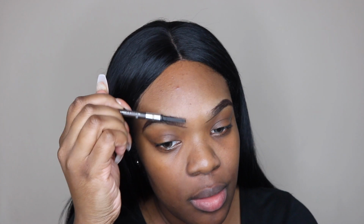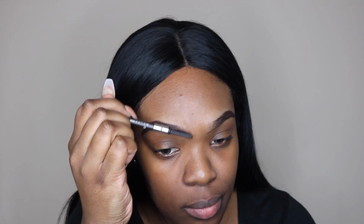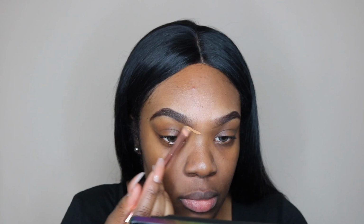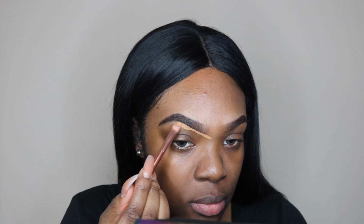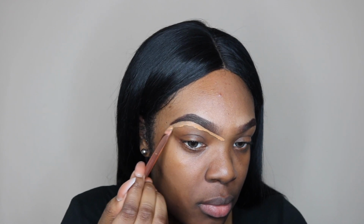So I buy this brow pencil from Superdrug. And it's £1, the MUA one, and their eyebrow pencils have like a little brush on it. I love the brush, it's amazing. It really brushes through the product well. And now I'm taking my LA Pro Girl concealer in the shade Fawn, and I'm just going to use that to define and outline my eyebrows to give it a clean look.